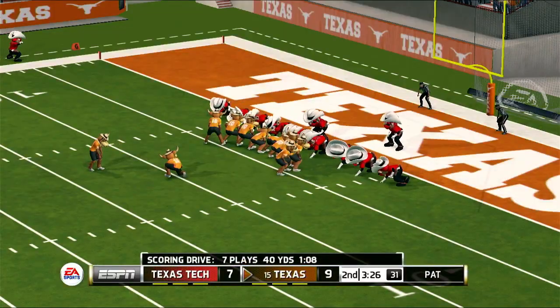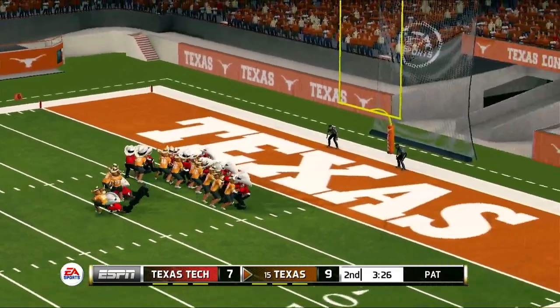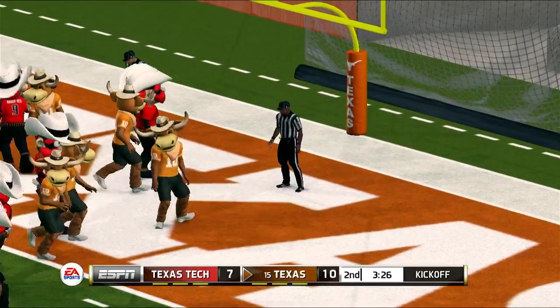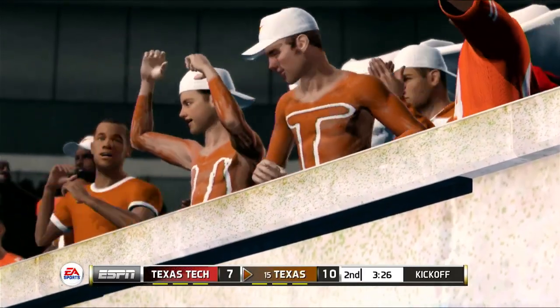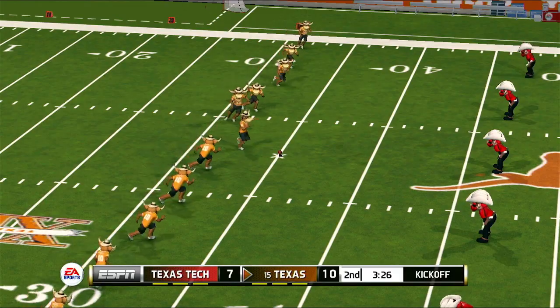Trying to go up by three, they'll kick the extra point. He makes the PAT. So that's a six-play, 40-yard drive, and the result, 7 points. Brad, I thought that was a textbook drive. I thought they did a really good job of showing balance, mixing the play calling with the run and the pass. Just an overall well-executed touchdown drive.